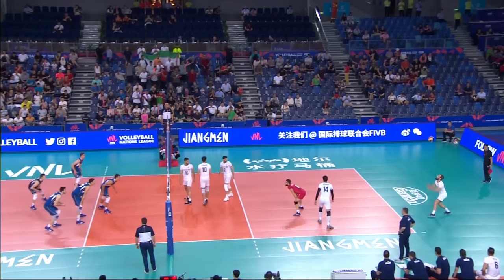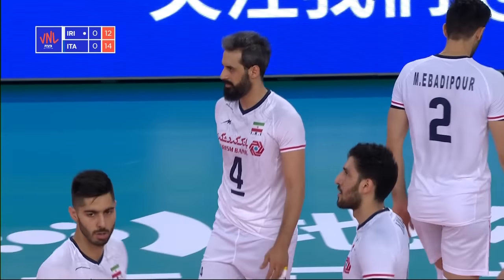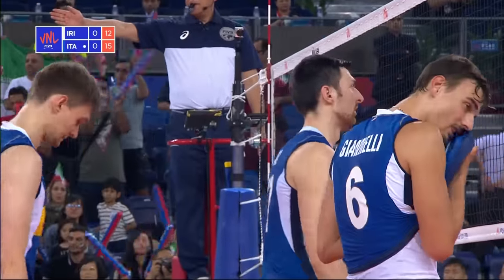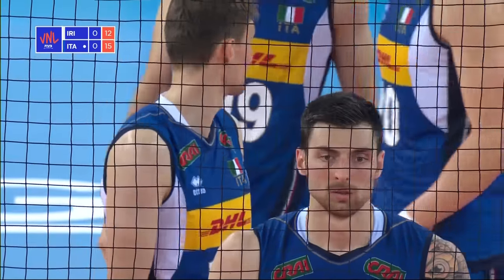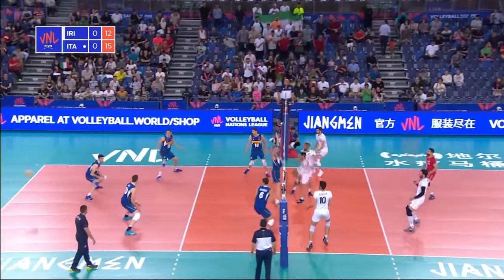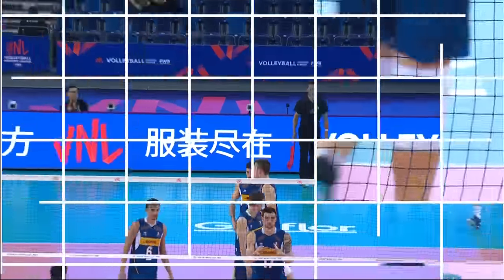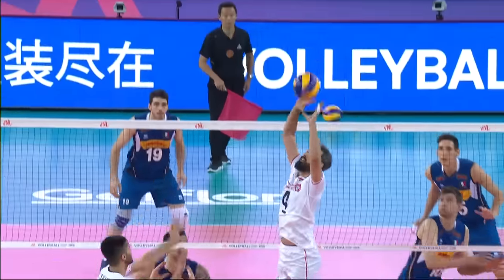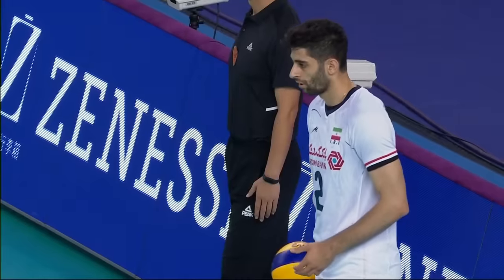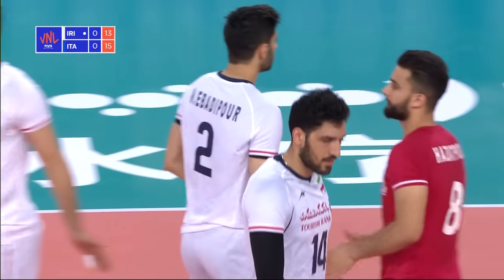Saeed Maarouf Lakhrani, 8 international medals with the Iranian team. But he sends that serve long. Ibadipour picks up, quick set, and that AB combination working wonders again for Iran. Ali Chaffier comes in. Well, I make that three times now they've worked that combination, just isolating that middle blocker as the Italians look to arrange themselves defensively. That gives the service back to Milad Ibadipour, who then dumps it into the net.